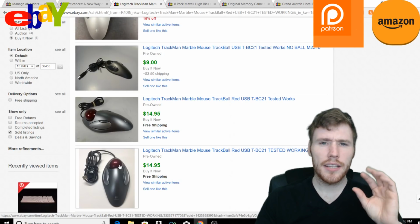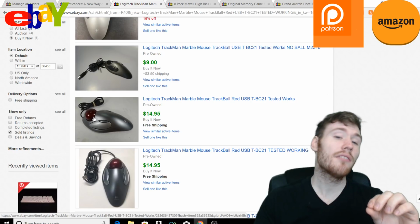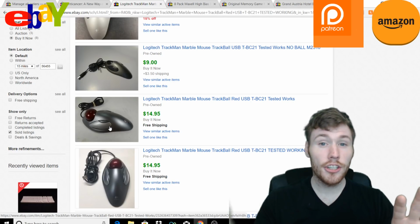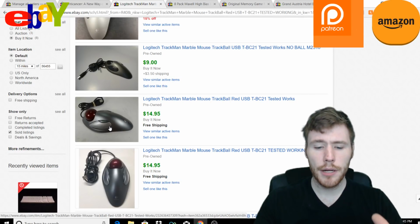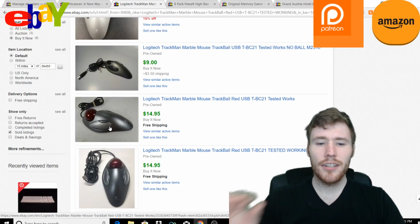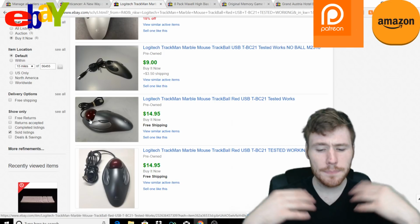Also, with the expensive models, just the ball could be worth $90 or $50, just the ball itself, even if the other parts aren't working. So make sure you're looking at that when you're looking at them. But anyway, this one was a cheaper, lower end model. But I saw the ball, I saw the mouse, so I went ahead and looked it up anyway.